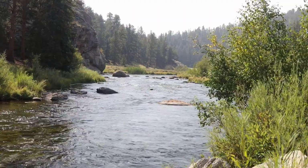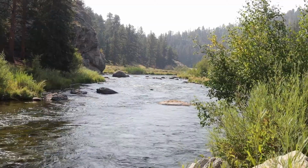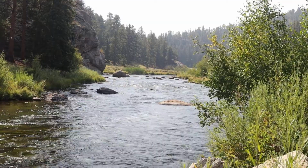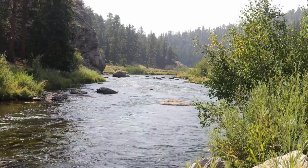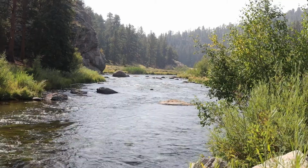Anyway, you can see there's a fisherman down there. And I'm going to drive up and down this area looking for that blue heron that I saw earlier. I was kind of surprised to see that they're still around. But anyway, I will get back to you later.